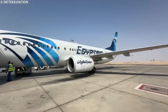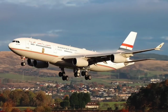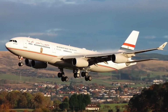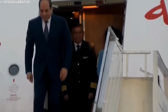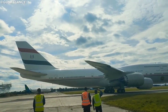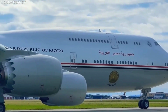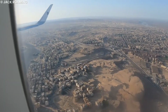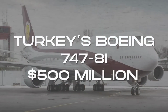The aircraft measures 250 feet in length and stands 6 stories tall, with a wingspan of 224 feet that's wider than the Sphinx is long, creating an imposing presence wherever it lands. The fuel capacity reaches 63,034 gallons, costing $220,000 to fill completely, and the aircraft burns $12,000 worth of fuel per hour during flight. Turkey's Boeing 747-8i, $500 million.